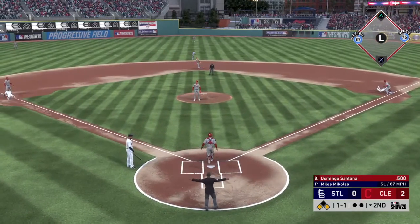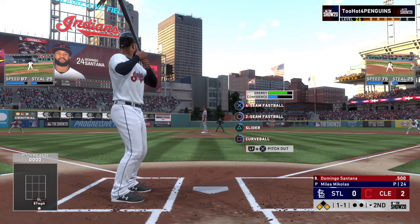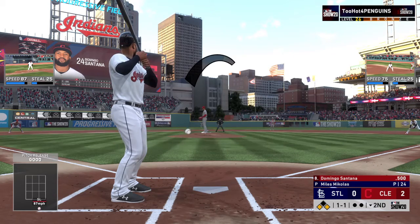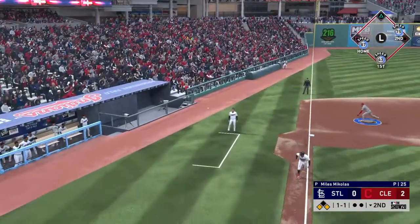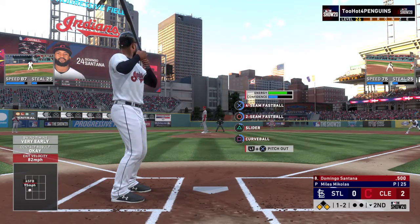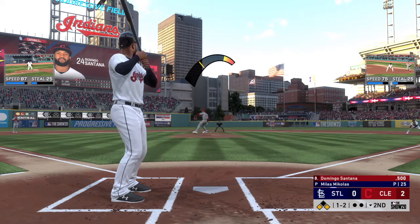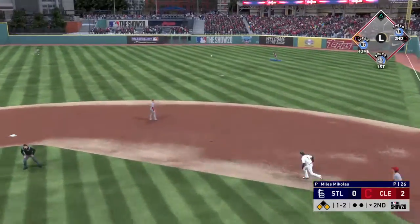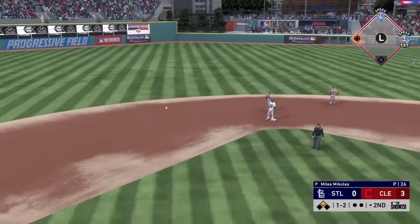In the dirt and blocked behind the plate. Good job to corral this quickly as the runners hold on. The set and the 1-1 pitch. Takes this the other way to right. In there, base hit, and that ought to get the run in from third.